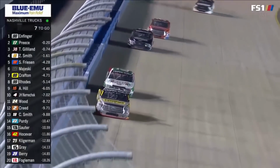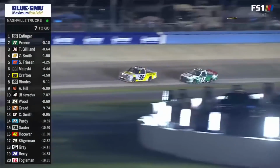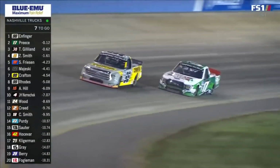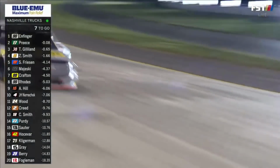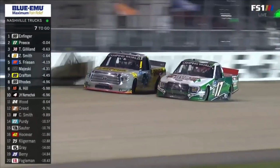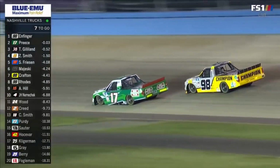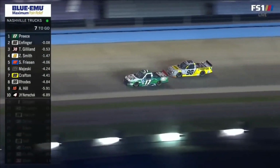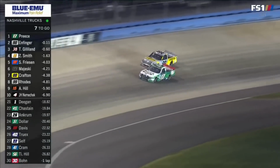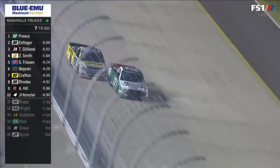7 laps remaining around this 1.33-mile concrete racetrack here for the first time since 2011, and it has not disappointed in our return. Preece gets on the inside of Enfinger for the lead. Ryan Preece to the point, but Enfinger fights back on the outside. I don't think it's going to be enough. No, it's not going to be enough.